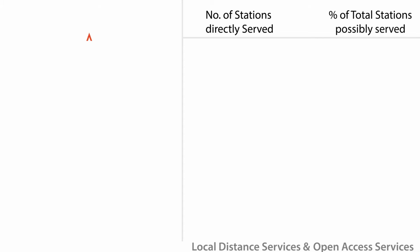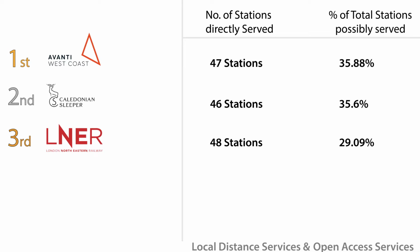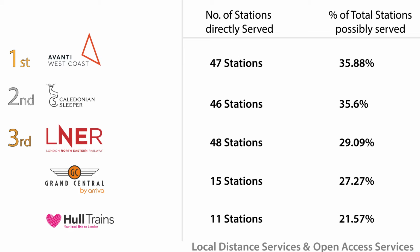Steaming into first place, we have Avanti West Coast, with a solid 36%, stopping at 47 stations directly. This is closely followed by the Caledonian Sleeper, which is a wild card I have to say. LNER comes up in third, before the open access operators join us, trailing the rear with Grand Central and Hull Trains. So, the answer you've all been waiting for.